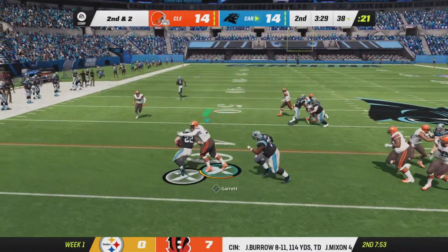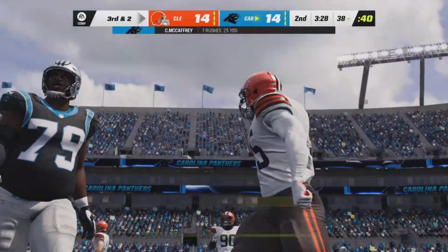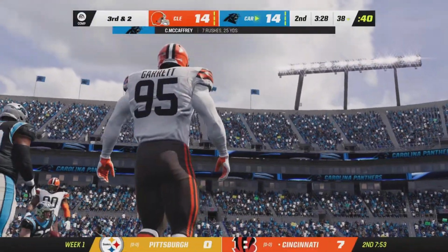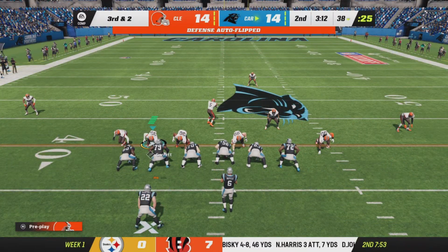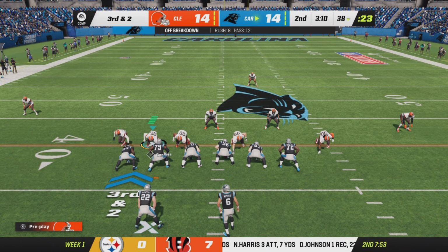A give running left, it's McCaffrey, looking for a crease, can't find one. Stopped at the line of scrimmage. He got maybe a half yard at most, but officially they'll be left with a 3rd and 2.